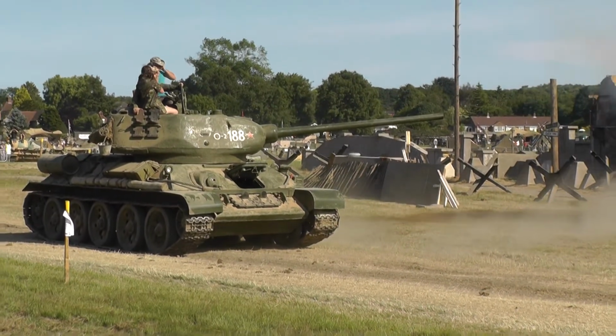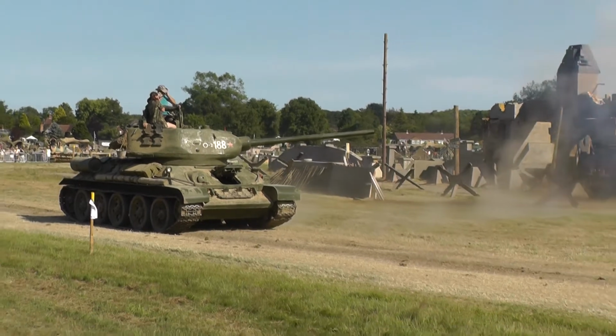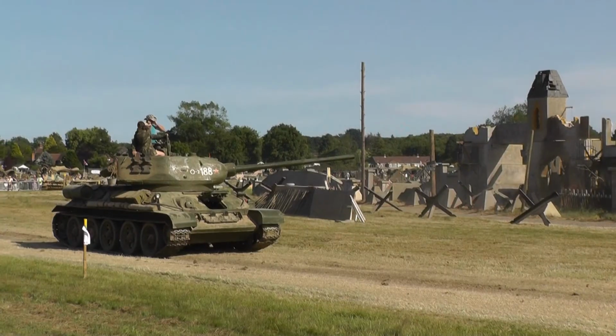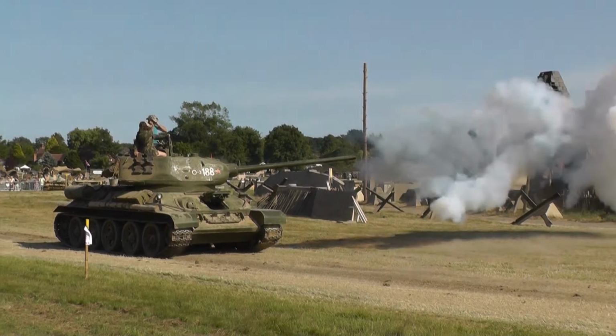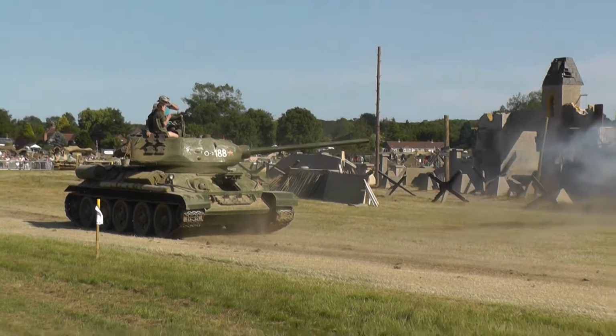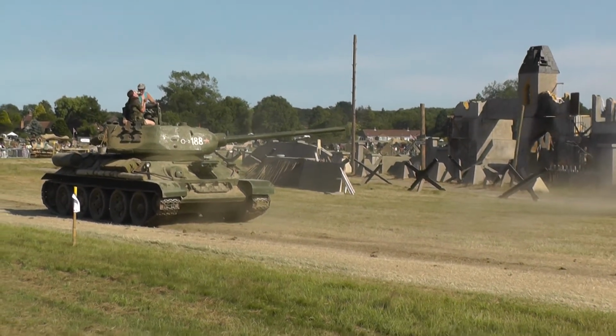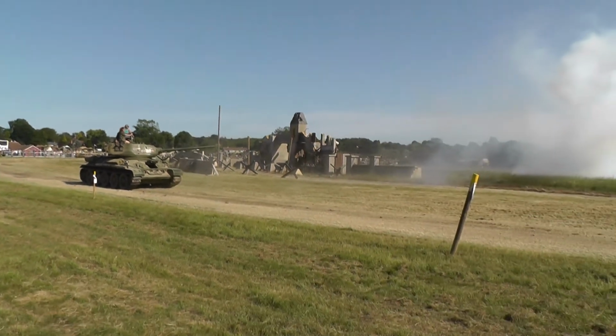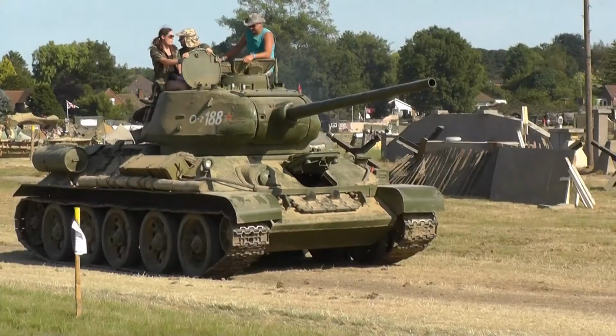Jesus. That should set a few car alarms off. Set a dog off behind me. Another one. When you see the turret move, you know it's finished. Yes, there we are, it's finished.